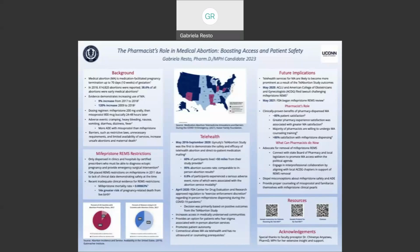So at this point, after everything that we've discussed, why is this important? Right? And the reason that this is an important topic and the reason that we should all care about medical abortion is that it's more than just a reproductive health issue and it's more than just a women's health issue. It's a public health issue. And we see that because a lot of the states that have some of the strictest abortion laws in the country also have some of the worst maternal and child health outcomes. And some of these outcomes include childhood poverty, low birth weight, premature birth, and low healthcare access for low income mothers.